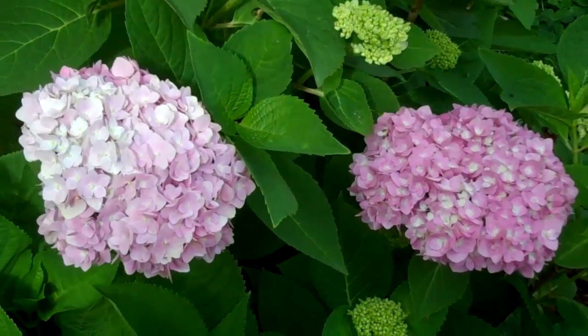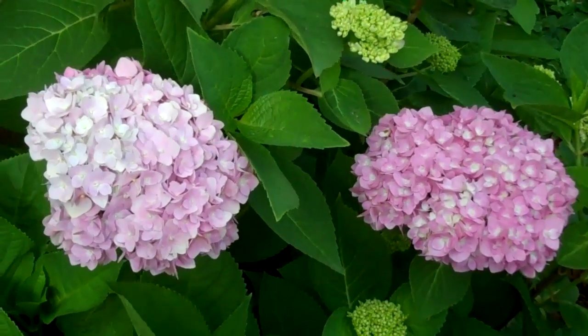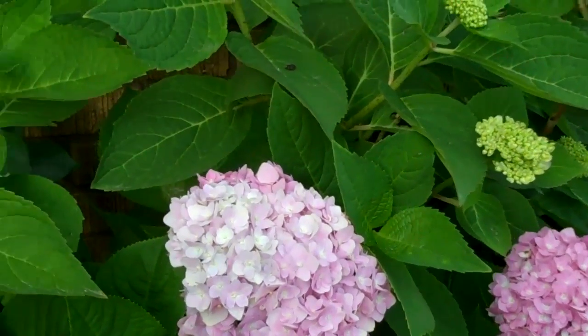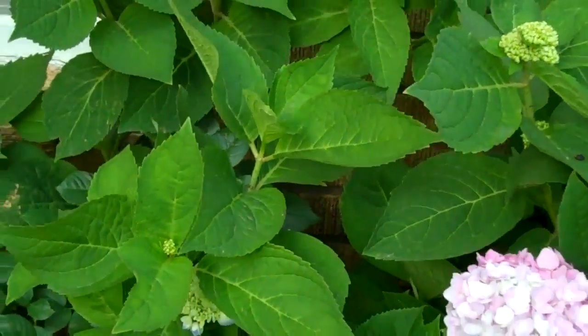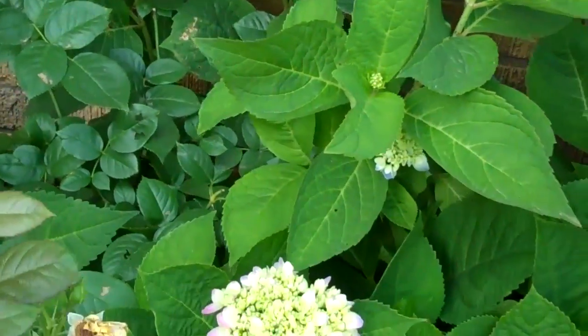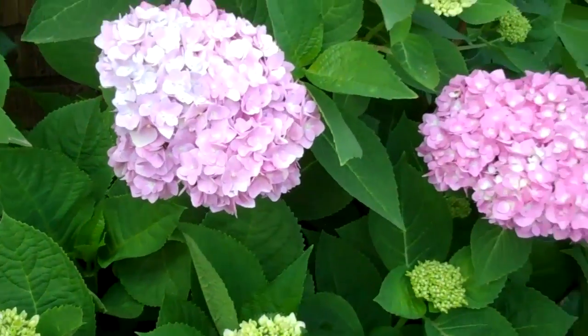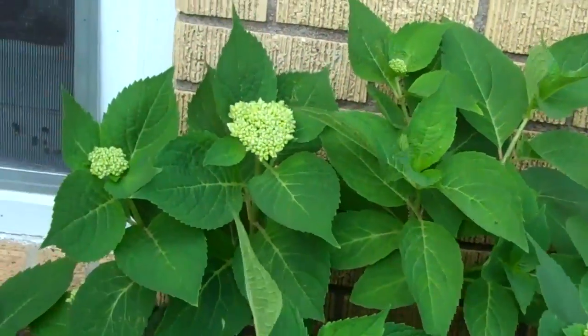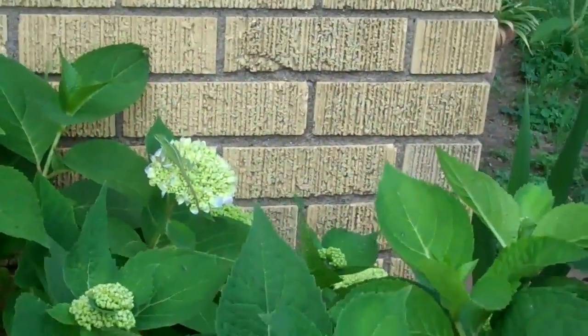Here are the first blooms of endless summer hydrangea. Last year I had blue and pink blooms on the same bush. There's lots more to come, but I don't know if there'll be any blue ones among them. We'll wait and see.